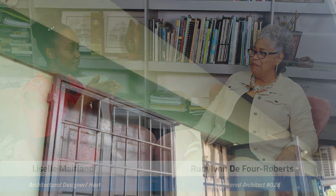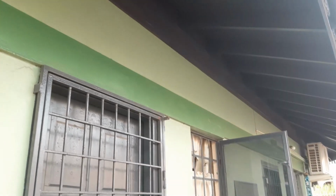Let me just define the eave. The eave is that portion where the exterior wall meets the projection of the roof, the overhang. So in houses in Tobago and further up the islands, you will have very small eaves, and then you would have awnings over the windows, which are sacrificial. They can blow off during a hurricane, and they're easy to replace. In Trinidad, we have big, wide eaves, so that we can keep our windows open even when it's raining.